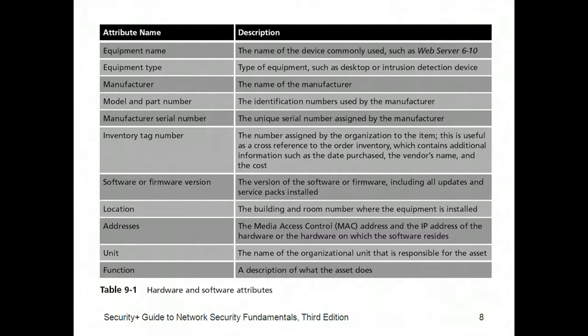And those of you maybe taking networking already, the organizational unit is a structure in networking that you design before you begin to build your network. You decide, okay, I've got the top root of my organization, Microsoft, and then all the subsidiary departments are the organizational units of my business. And then the function, what does that asset do? This could be a spreadsheet you put all this information in, or software like Spiceworks.